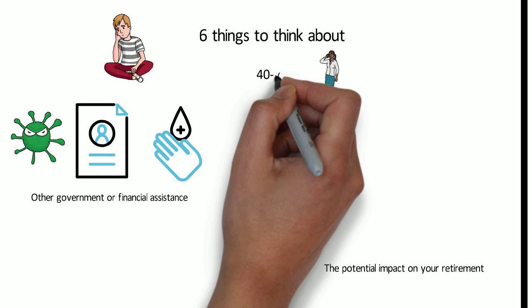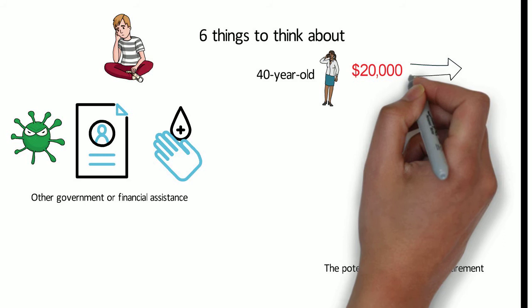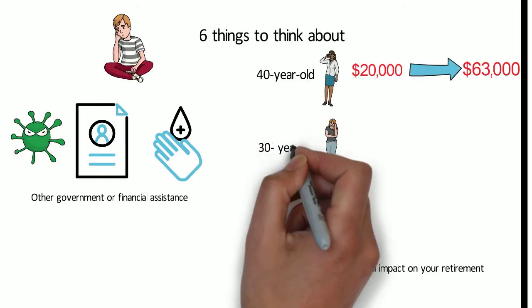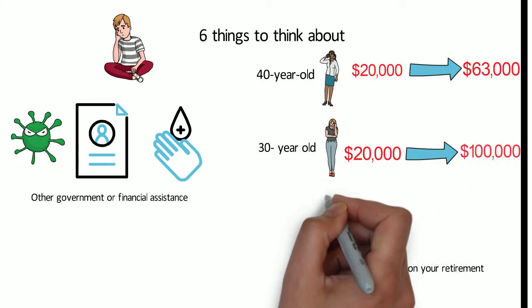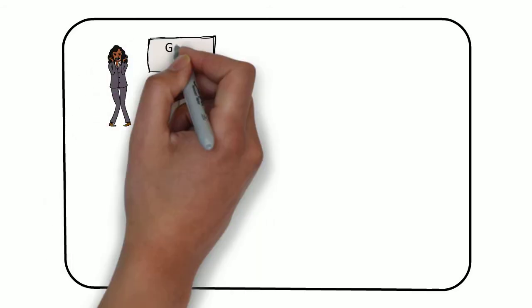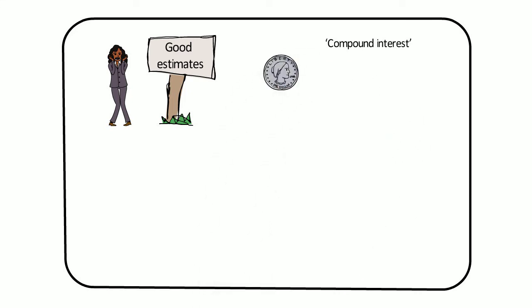Number 2. The potential impact on your retirement. It's been estimated that for a 40-year-old who withdraws $20,000 today, they could lose $63,000 from their superannuation balance by the time they retire. For a 30-year-old who withdraws $20,000 today, they could lose $100,000. For a 20-year-old who withdraws $20,000 today, they could lose $120,000. Those numbers may seem extreme, but they're good estimates. The power of compound interest means that when small amounts of money are invested today, they can grow significantly over time.